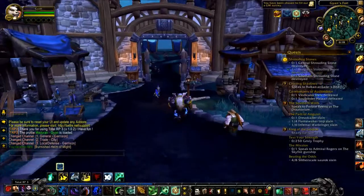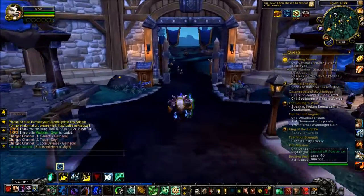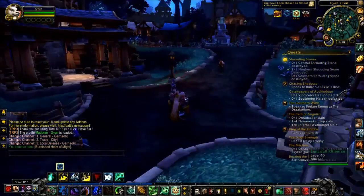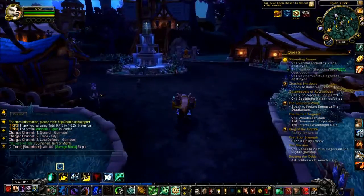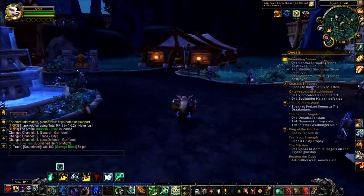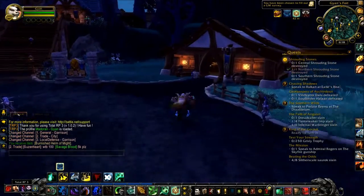But yeah, guys, that is a little insight, a little tutorial on how to not lose anything in World of Warcraft that you want to keep between your characters.